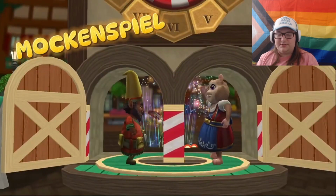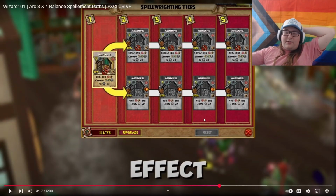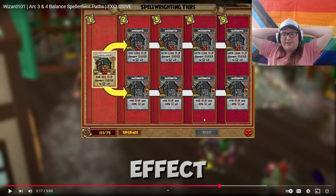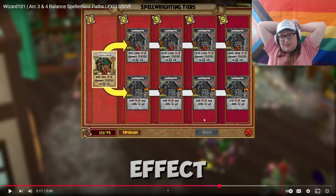Next up, Balance's sweetest spell of all, Mockenspiel. I love Mockenspiel. Please don't be bad. Mockenspiel's base after effect. Okay, you know what? No, I like that. Okay, so it's a hit and double 35 weakness. I think that's really good.